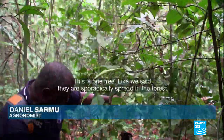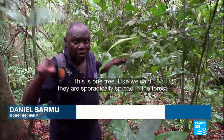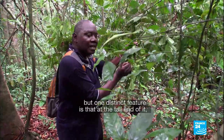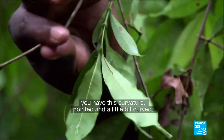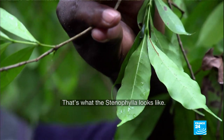So this is one tree, like we said, they are sporadically spread in the forest. But one distinct feature is that at the tail end of it, you have this curvature, pointed and a little bit curved. So that's how the stenophylla looks like.